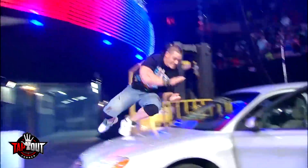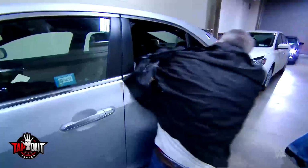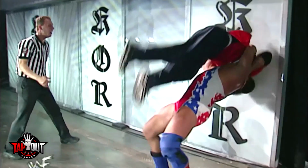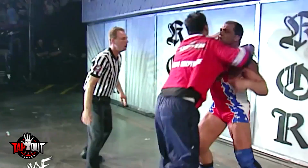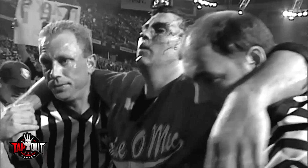To see what going through actual glass looks like, you need to watch the 2001 King of the Ring pay-per-view. During their street fight, Kurt Angle threw his opponent, Shane McMahon, into a glass structure, but it didn't break immediately. That's because that glass was plexiglass, which is the real deal. They were eventually able to make the glass break, but Shane McMahon got seriously injured because of it.